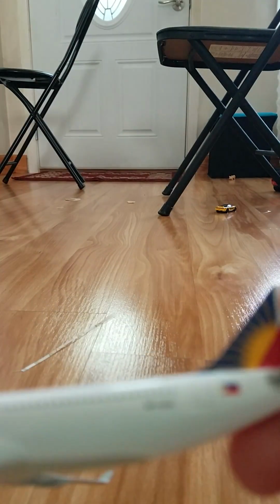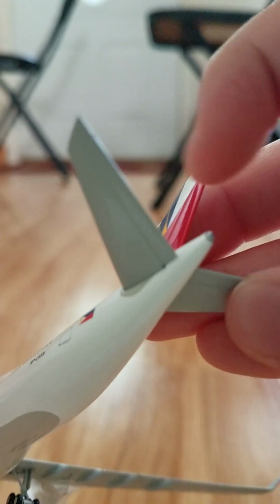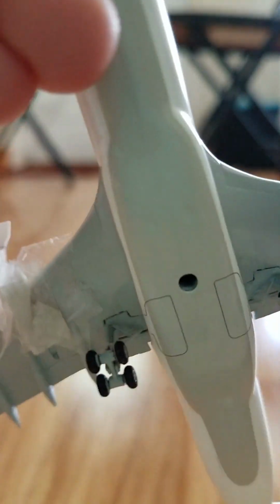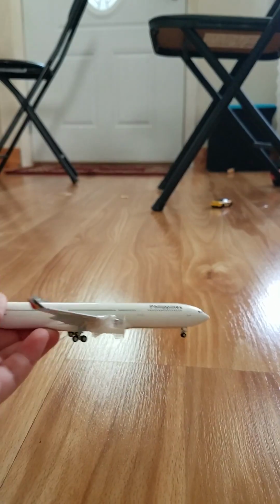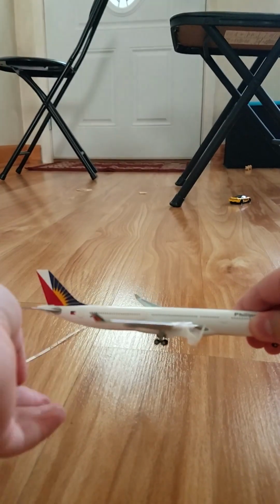Nice. RPC3331. See, nice, this window set is awesome, and this one has two wings. And finally, my name for the Airbus is Philippine Airlines Airbus A330-300. And see, it's so nice.